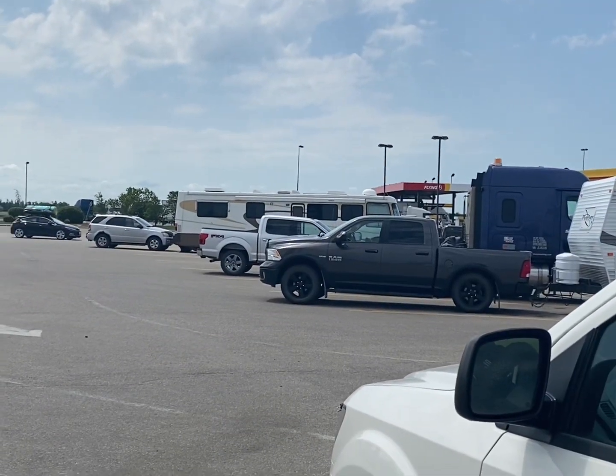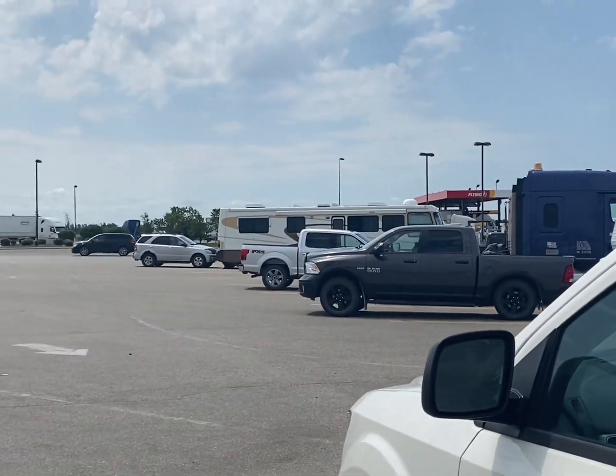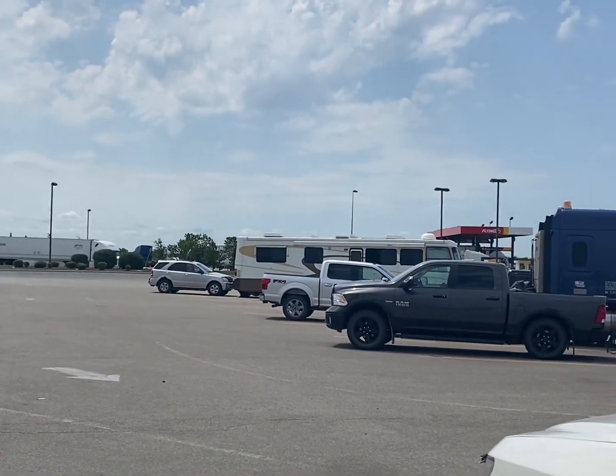Lots of parking, and actually the RV and car parking is sort of far away from the semi-trucks, so it's a little loud off the highway probably, but not terrible.